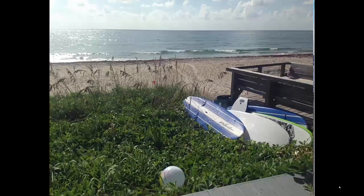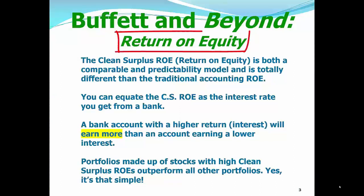Now remember, folks, the clean surplus return on equity is both a comparable and a predictability model and is totally different than the traditional accounting return on equity. So don't get them mixed up. And you can equate the clean surplus return on equity as the interest rate you get from a bank. So this is common sense now.